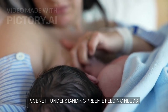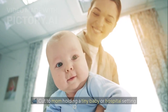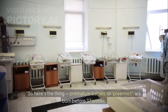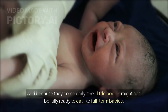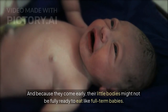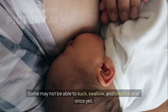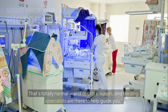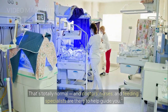Understanding preemie feeding needs. So here's the thing, premature babies, or preemies, are born before 37 weeks. And because they come early, their little bodies might not be fully ready to eat like full-term babies. Some may not be able to suck, swallow, and breathe all at once yet. That's totally normal, and doctors, nurses, and feeding specialists are there to help guide you.